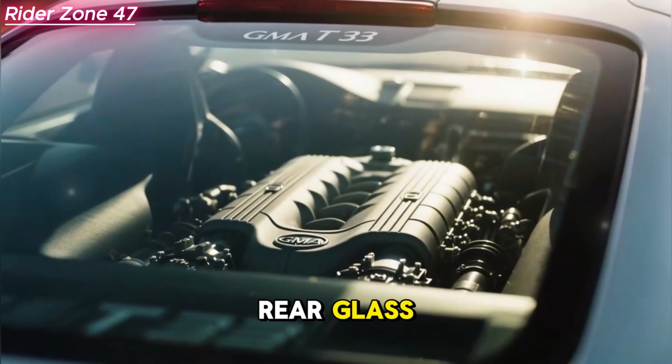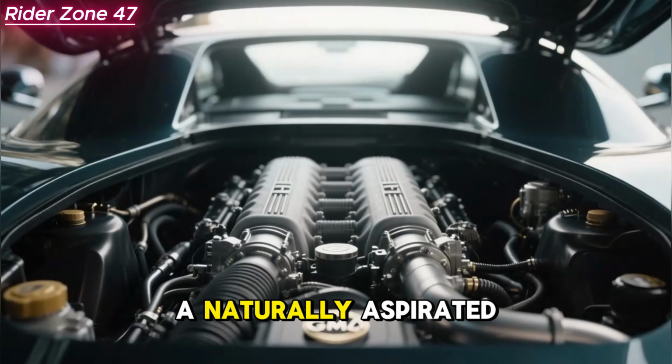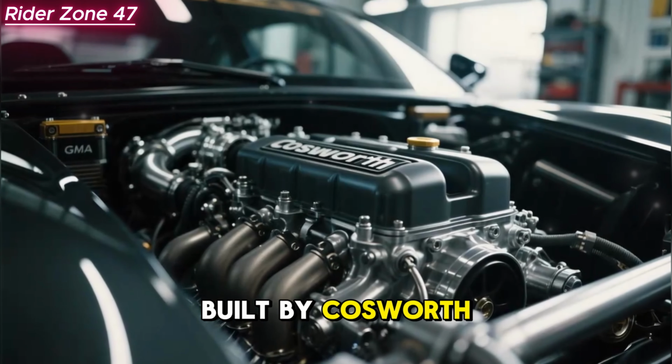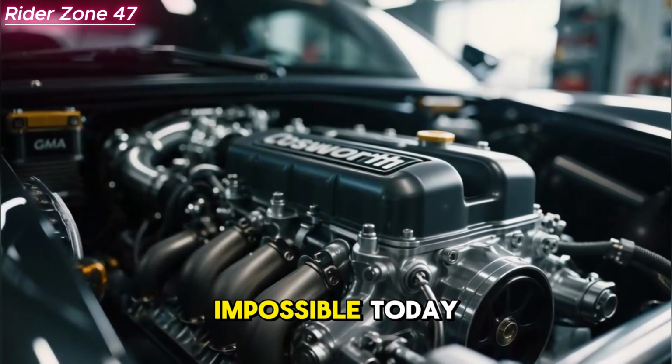Look through the rear glass, and the real star of the show finally appears. A naturally aspirated V12 engine sits right behind the driver like a mechanical masterpiece. Built by Cosworth, this engine revs past 11,000 RPM, which almost sounds impossible today.